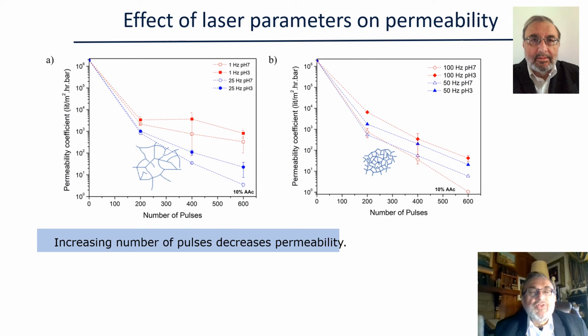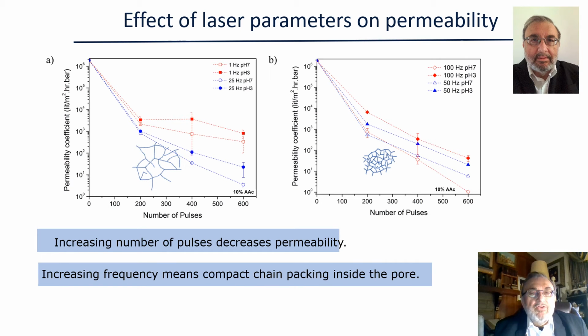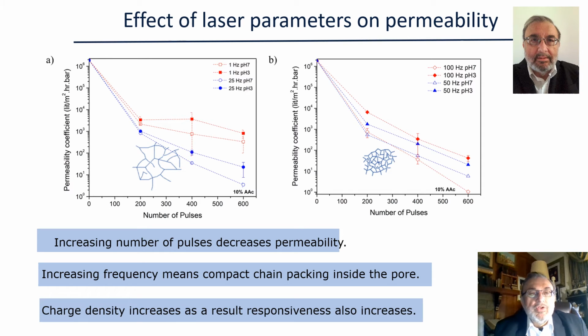So as far as the effect of laser parameters is concerned, increasing the number of pulses decreases permeability, as we discussed before. Increasing the frequency means compact chain packing inside the pores, and the charge density increases as a result, and responsiveness also increases. Now, the responsiveness, we can judge that by looking at the permeation coefficient values around the gating thresholds. So we can see here that the distance between these two, for example, between the red symbols or the black symbols will change. You can see in this case here at higher frequency, we have higher responsiveness as indicated by the higher distance between those two curves.